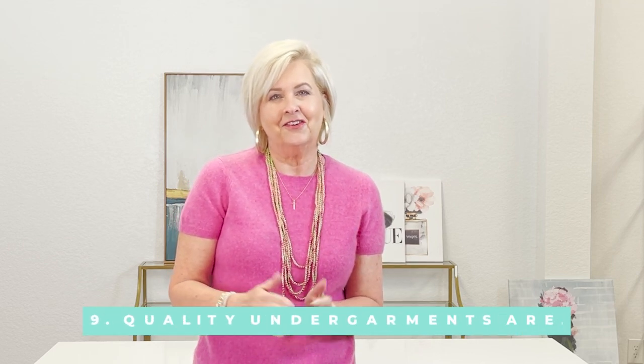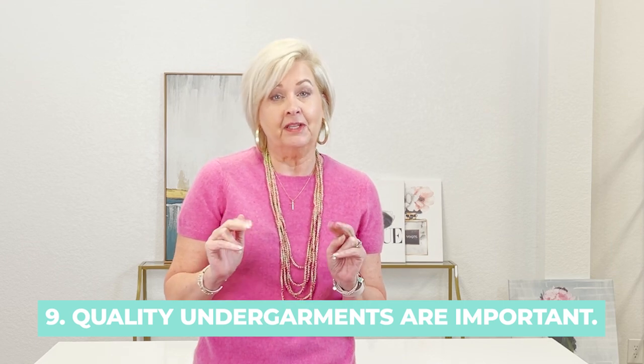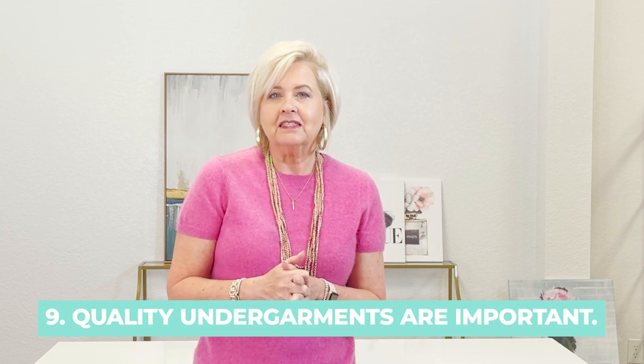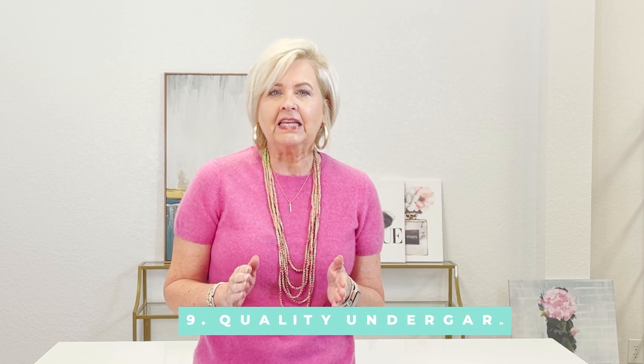Number 9, your undergarments. Take the time to go through your unmentionables drawer. If something doesn't fit, get rid of it. The last thing you want to see when you're dressed to the nines is panty lines or bra bulges. It's worth the time to get a bra fitting, or you can check out my post about measuring yourself.